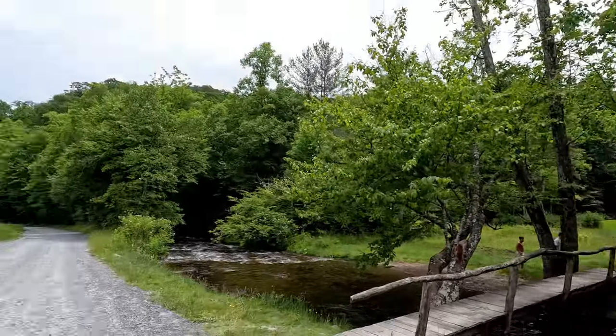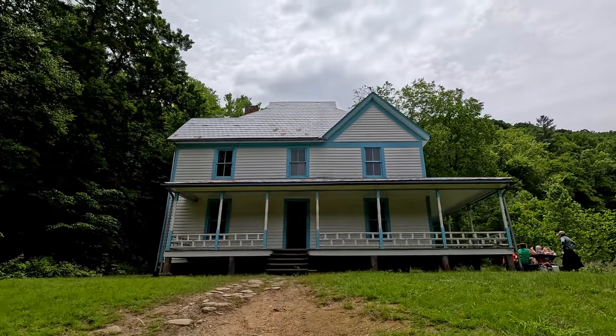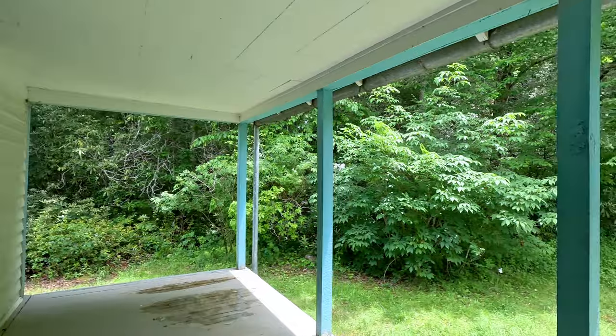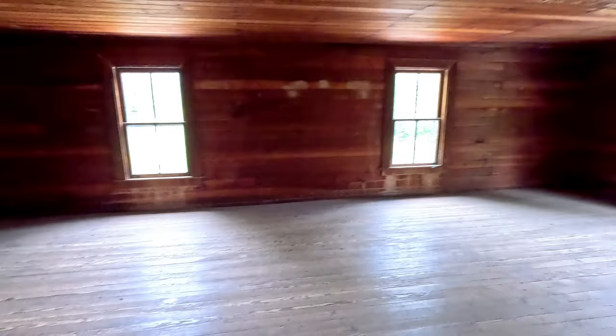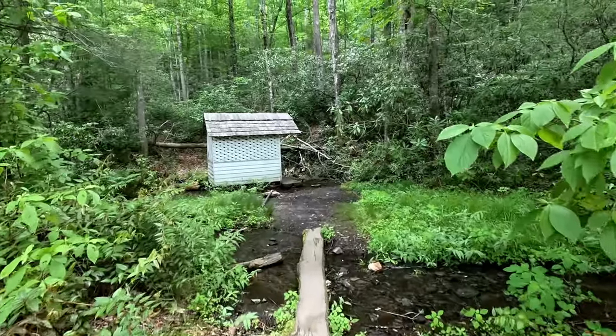There's a lot of people here at the Caldwell place, so I'm not going to film too much. Really cool barn though. Back porch. Looks like a spring house back here.